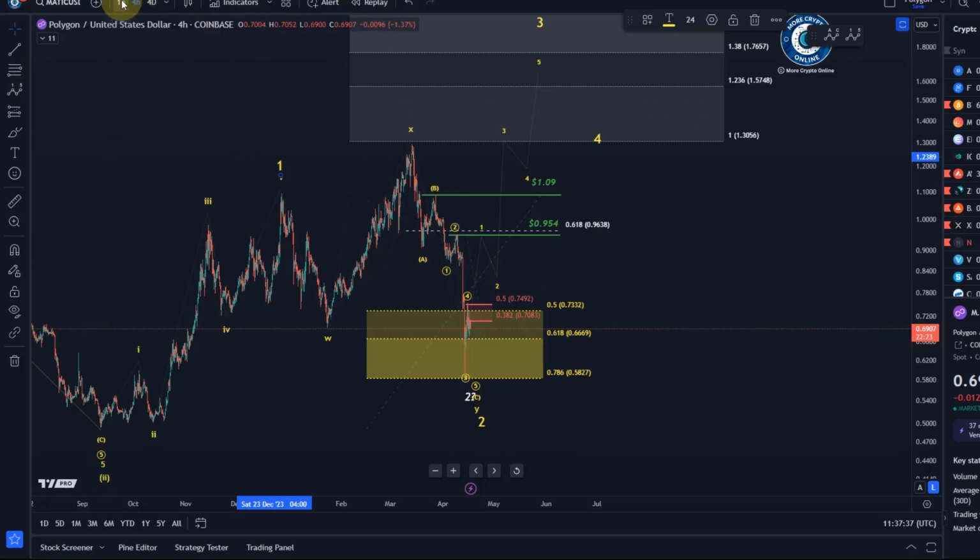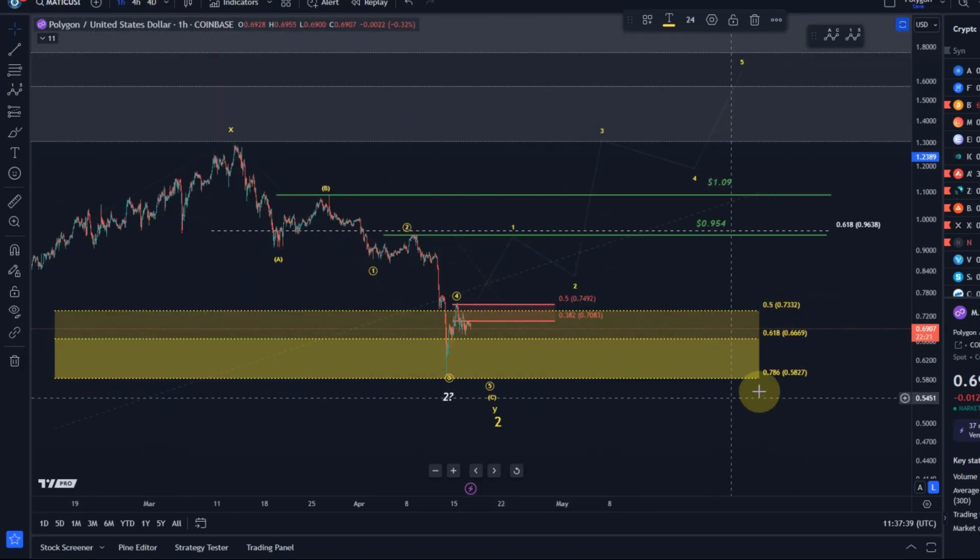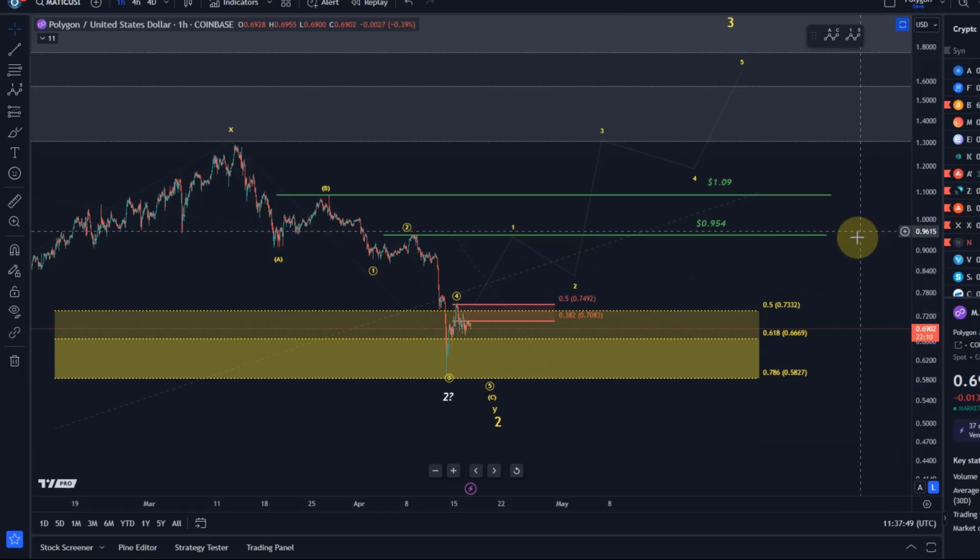And now let's zoom in. Support is between 73 cents and 58.3 cents. This is where the idea was that in this particular scenario, support should be found. And I think that's true. Support has been found. However, there is a nice reaction, but I need to see more than that.